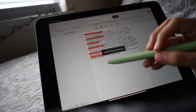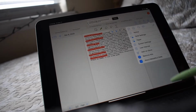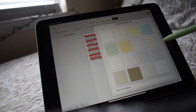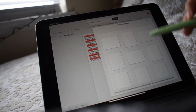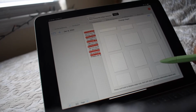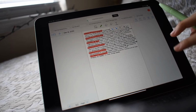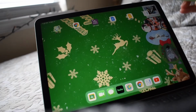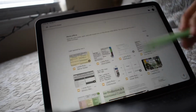And then there's also the text, which I do use a lot for other classes, not really this one. And then they have all these options. You can change the paper's size, you can change the background colors, you can change the paper in general. And they have a bunch of options: calendar ones, graph ones, dotted papers, lined papers, all sorts, and blank papers, grid papers, just the basic ones that I think work perfectly for me. That's Metamoji Note.